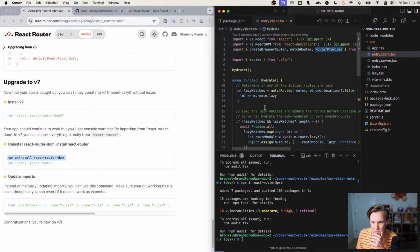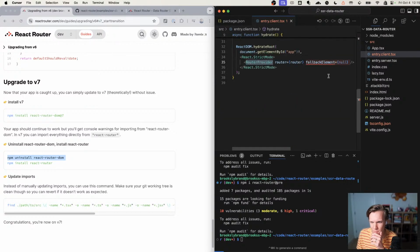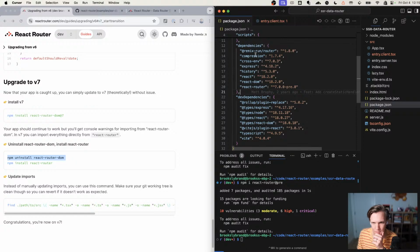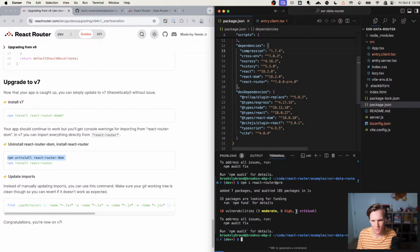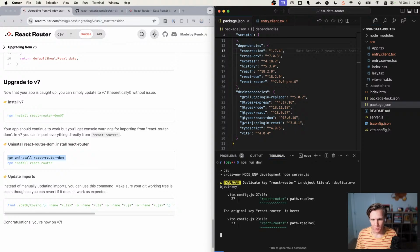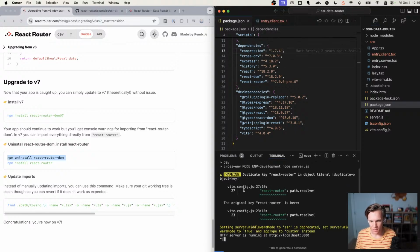Router provider, it seems like that doesn't have a fallback element. I'm not sure if we changed that or what's going on there. So we'll see what that looks like. And then this thing, I think I can get rid of this. I'm just going to do it that way. All right, I have no idea if this is going to work. I'm super interested. Yeah, see, it doesn't even like that.